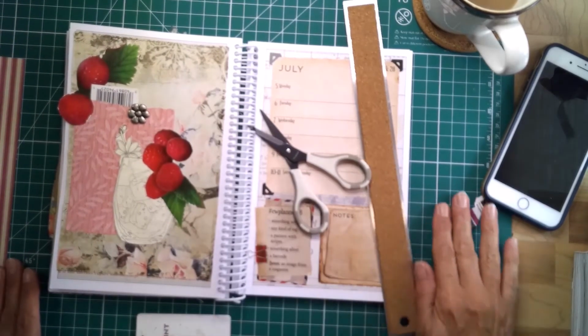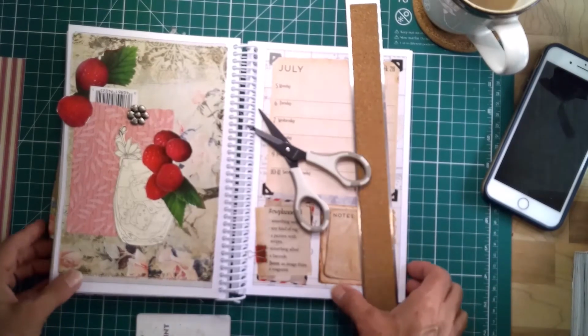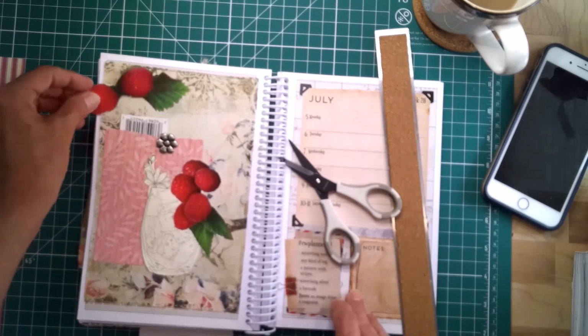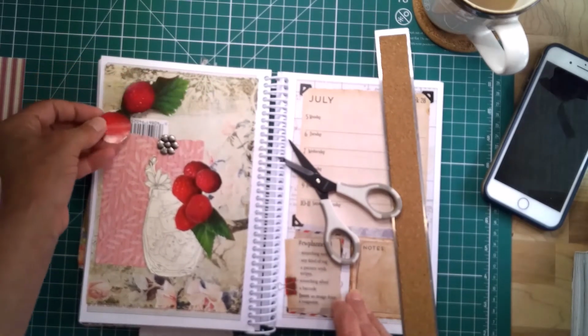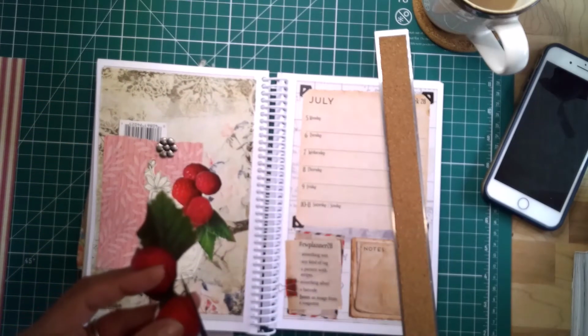Let me stand up and look at it. Things always look different when I stand up for some reason. I wonder if I cut these out.